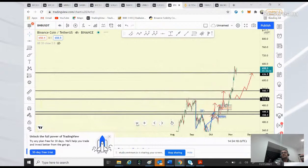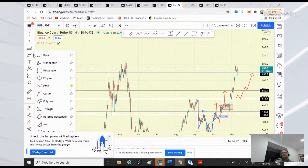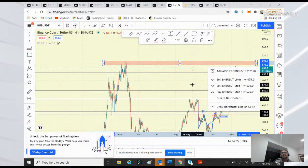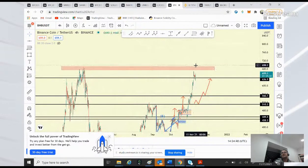In the history, you can see the previous all-time high. This is slightly a bit higher. So there is a very big resistance for BNB to break, somewhere close to this. And you can see that if BNB really can stabilize the price above 700, then $1,000 is just one step away.